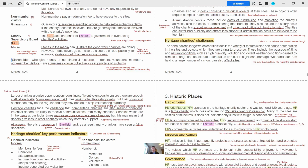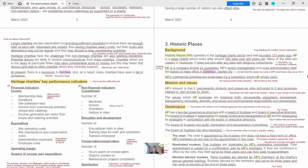Now, this is where, again, could link into a SWOT analysis, but there is little to no control over some of these costs, as they're going to increase anyway. As we touched on before, the older the objects on the site, the higher it's going to be. And we have areas like deterioration of sites and objects. It's really hard to preserve them. Natural conditions. There are some aspects about climate change and accelerating it on there. But the bottom line is we have wear and tear. It affects the sites. And if we don't maintain them properly, it could affect the number of visitors to particular locations.